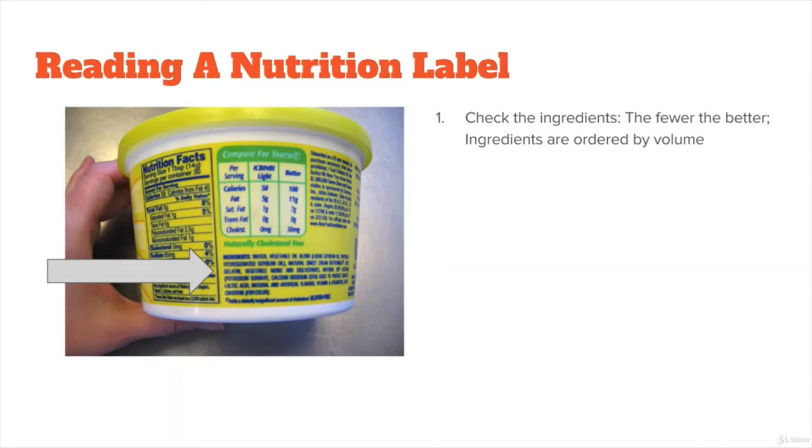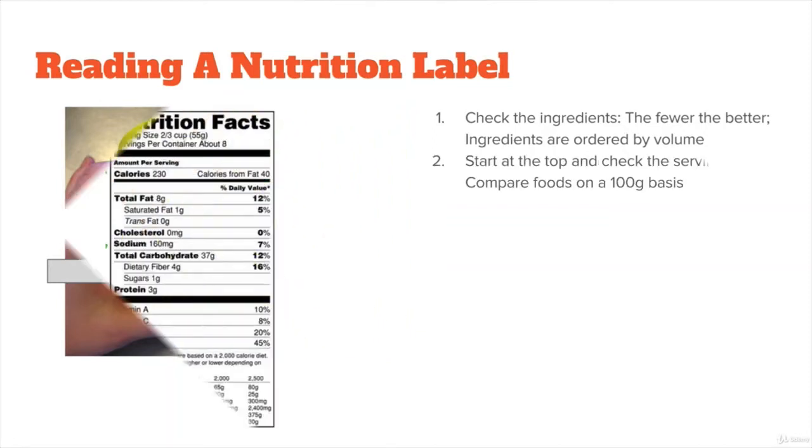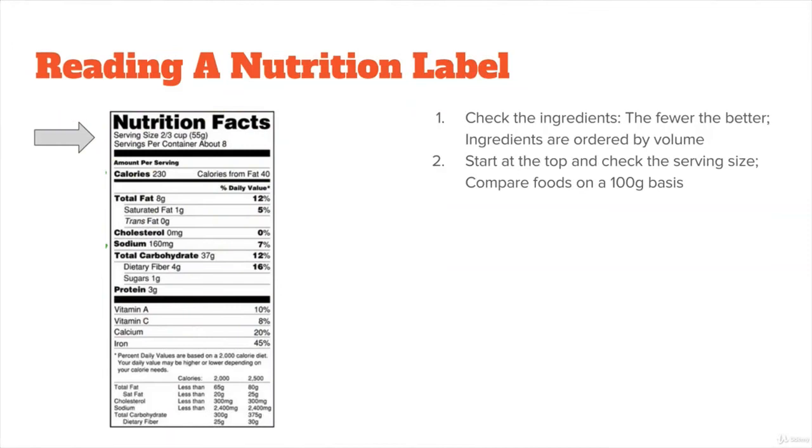Okay, so now let's go to the actual label. Let's use a sample to start out reading the label. Always start at the top. When you are reading your nutritional label, always start at the top and check the serving size. I always like to compare my food on a 100-gram basis. So when one serving is more or less than 100 grams, you have to do some calculating to adjust the values on the label. Next, you want to check the total calories.